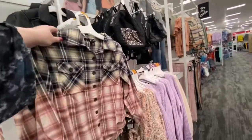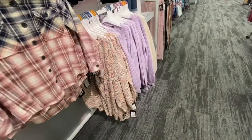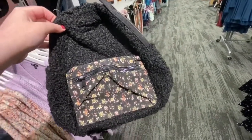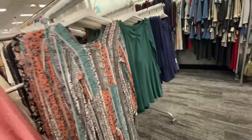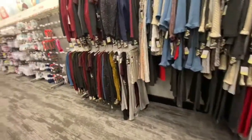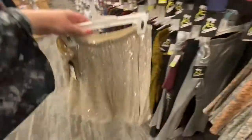Look at this plaid shirt. It's so cute how it's gradient. It's different colors. And this little backpack is kind of fuzzy and kind of reminds me of fall. Like, this whole section kind of reminds me of fall because of the colors and stuff.